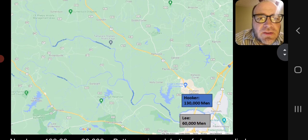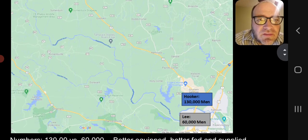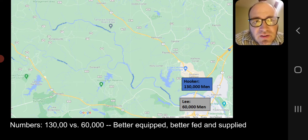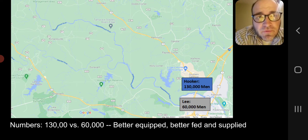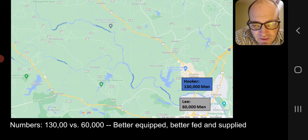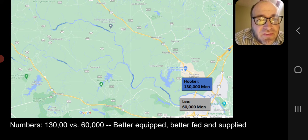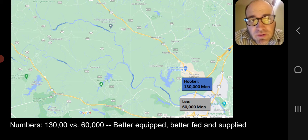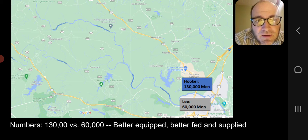So we'll start out with the Union situation just to give you an idea. You can see that the Union Army was situated just north of the Rappahannock River across from Fredericksburg, exactly where Burnside left it after his defeat against Lee at Fredericksburg, and then his mud march didn't go anywhere and he had to return to winter quarters. So the Army spent the winter there getting reinforced. It continued to get bigger and bigger. They had 130,000 men at the outset of this campaign to Lee's 60,000 men, so they more than doubled his number.